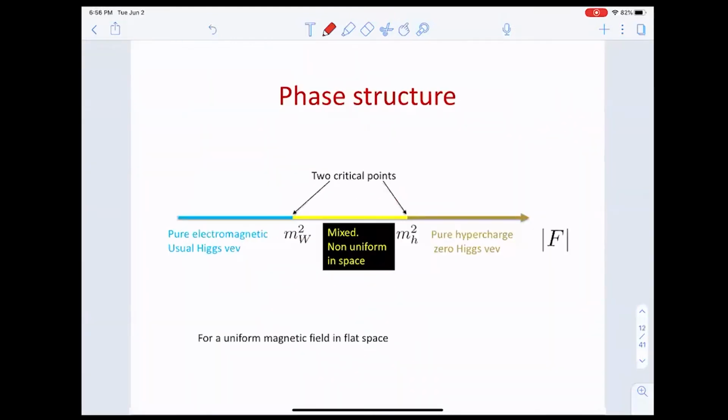So what was found in this series of papers of Ambjørn and Olesen, and also investigated a bit more by other authors more recently, is the following. As you start increasing the magnetic field, there is a region with a pure electromagnetic magnetic field. Here the Higgs VEV has the usual value. When the magnetic field reaches the mass of the W, there is a second order phase transition, and we start getting a mixed phase that is non-uniform in space.